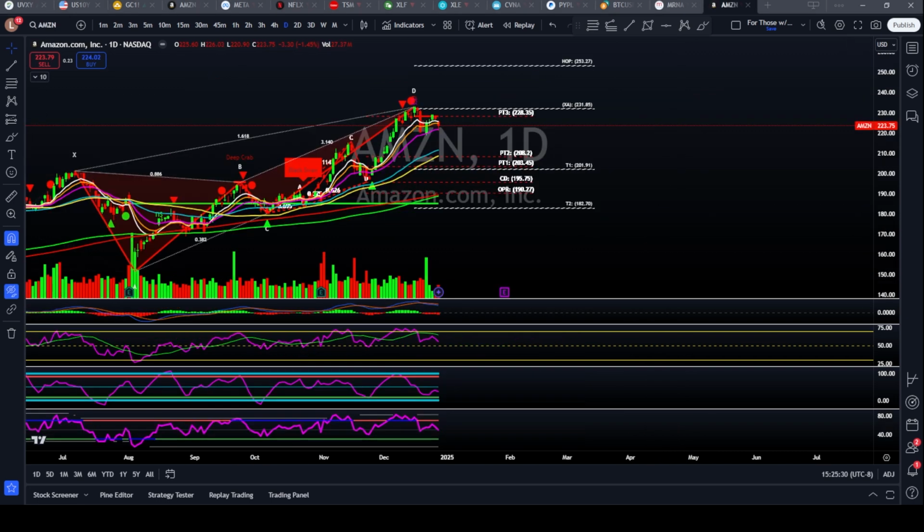Jumping over to Amazon here. Amazon on the daily currently has this bearish deep crab that did form last week. At the completion of the pattern, you see where it got rejected at XA at 231.85. You came down to test the 21 EMA, held support, tried to get above that HSI dot retest line where PT3 was from the Black Swan, and ultimately found resistance there. So two targets there, the HSI dot retest line and PT3, is now resistance.